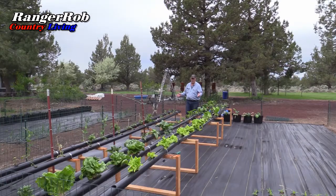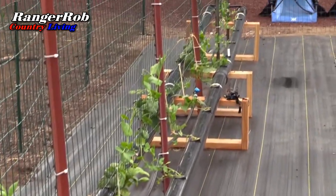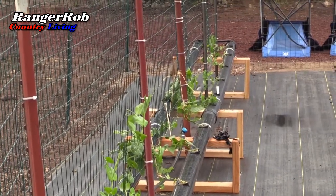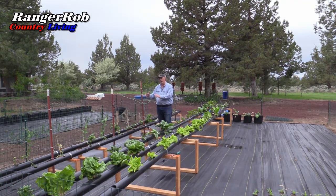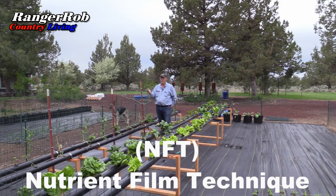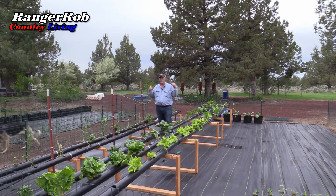Probably one of my funnest builds was doing the NFT system. Our first one was with a trellis, and it's low to the ground. Now, at our age, we didn't want anything really low, but we wanted enough room for our plants to grow up the trellis. And so we made a trellis with a double NFT system. NFT is nutrient film technique, which, in layman's terms, is basically a little river of nutrients, and at the front of both of these NFTs is just a tank, and the water is just recycling.